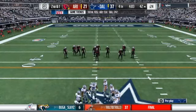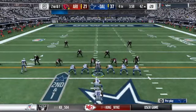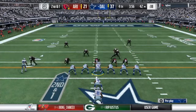See if they stay on the ground for 2nd down. And the D-line pinching together must be expecting the run.